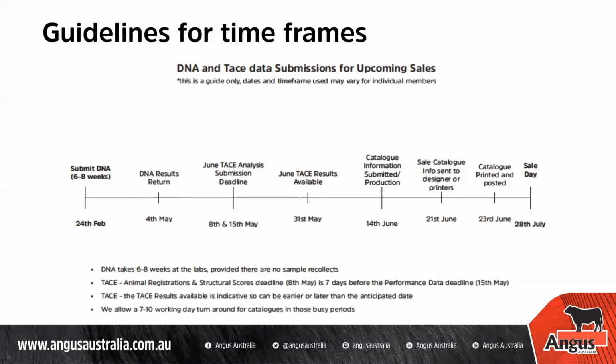So coming back to our guidelines here, as we said, dates and timeframes may vary for individual members, but we always say work back from sale day as much as possible. Look at when information should be provided, and I think you'll get the best experience when it comes to producing your sale catalogue. The other million-dollar question we always get asked is timeframes for turnaround on catalogues.